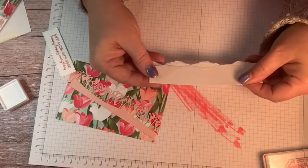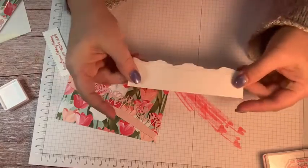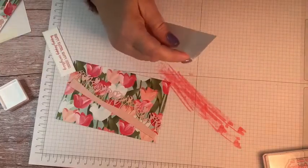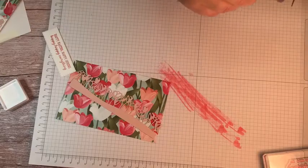Okay, so I'm just going to attach these 2 pieces together. That's the one piece of paper that I just kind of tore in about 1/3 up the top. I'm just going to trim that little off there because it will bug me if I don't.